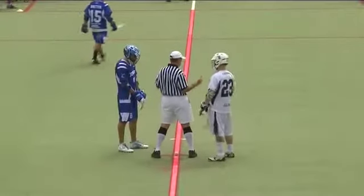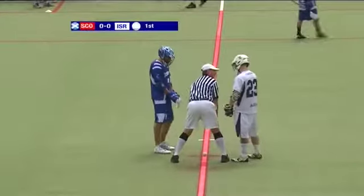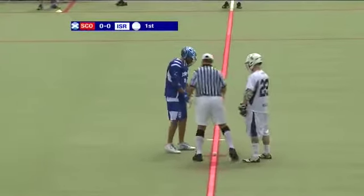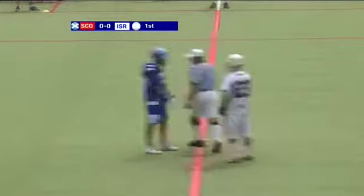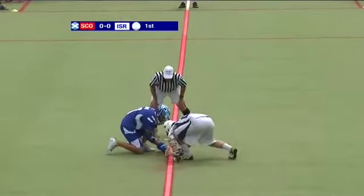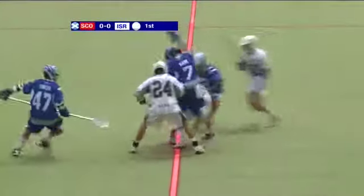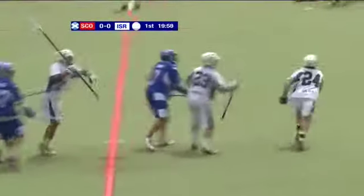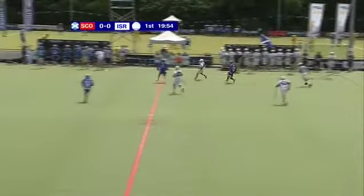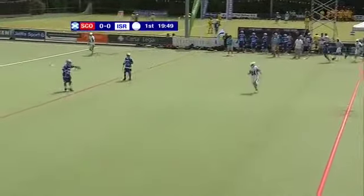And welcome to the Pinocchio Hockey Stadium on pitch 1. This matchup is Israel versus Scotland, and this is the playoff for 5th to 8th place. The first draw for Scotland. Number 23 comes up with the ball. That's Mark Curry.